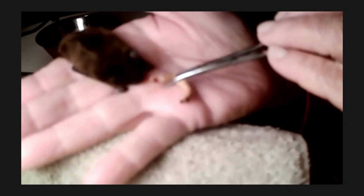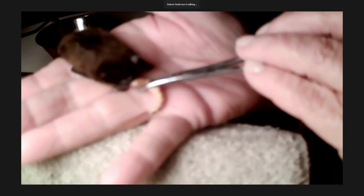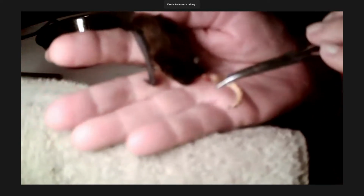Now, this is a rather large worm for him, but how's that? Better? No, enough. Okay, so this is the evening bat.